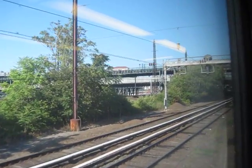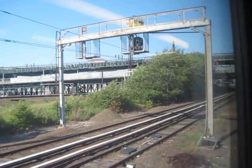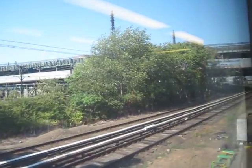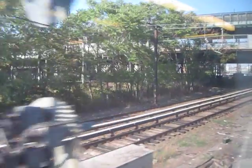Stay for Babylon. Uh-huh. Once we duck under the boulevard, Lou, you'll see Sunnyside on your left, and you'll be able to see a little bit of the construction for East Side Access.